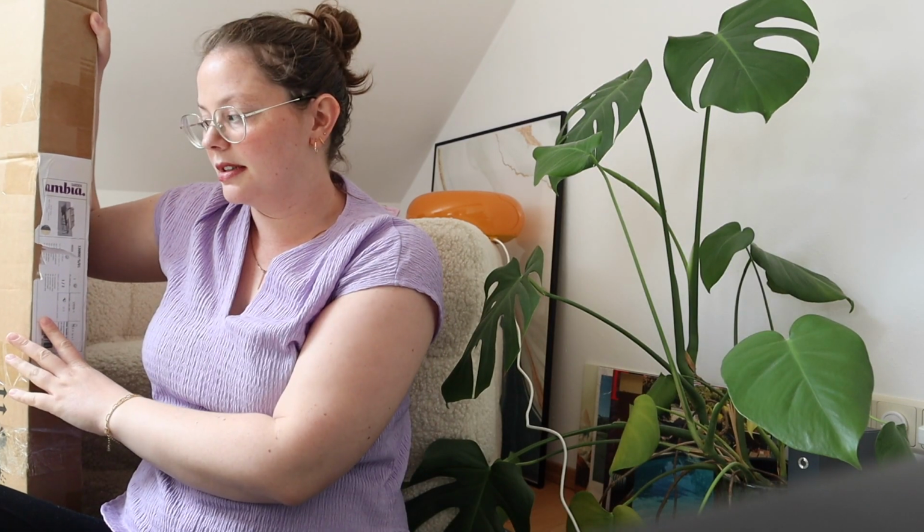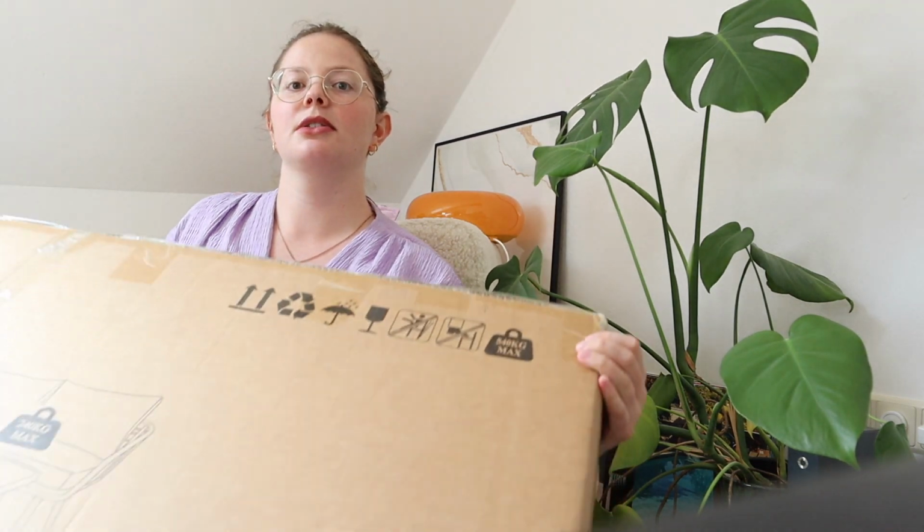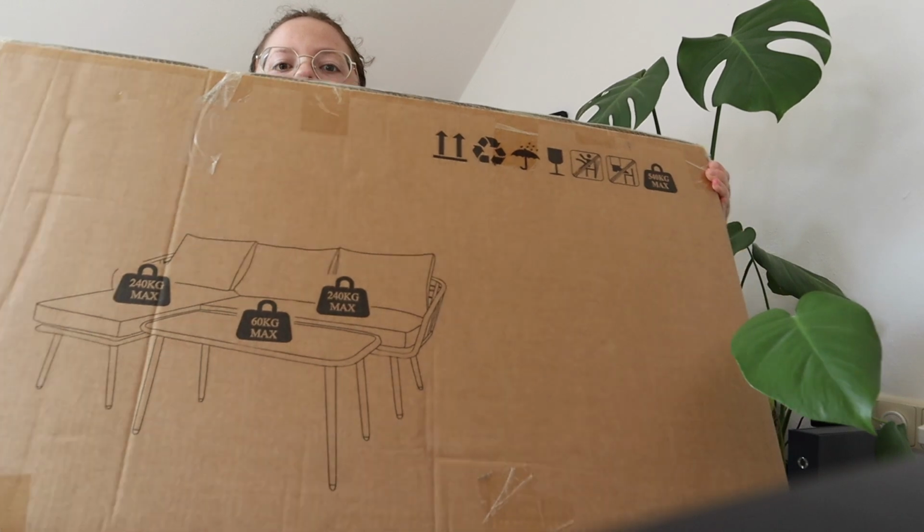So the table or couch actually also came in. I heard that there were 2 packages. I thought they were both gonna arrive today, but that's probably not true. So I have 1 package here, and I don't know what is in there. Could be the couch, could be the table, but let's build. This is, by the way, how it's gonna look like. It's a little corner couch, and not that big since our balcony is not that big.